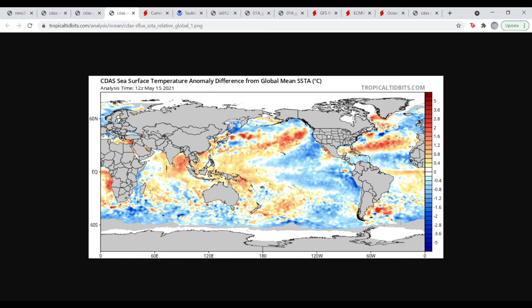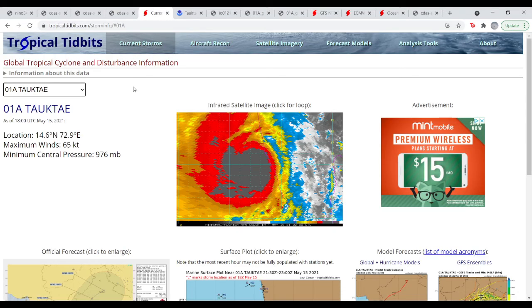Over here in the Pacific, we can see tons of blues. So this is a pretty cold Pacific here. But what really matters is this area right in here in the Nino 3.4 region, and we got some blues, but it's mostly neutral. So that's why La Nina died the other day, and now we're in cool neutral conditions as of right now. Okay, let's move forward here, and we're going to be talking about Tauktae.